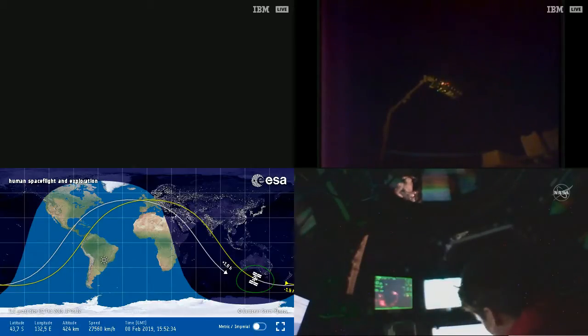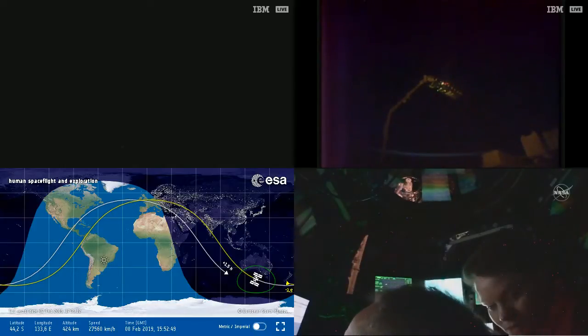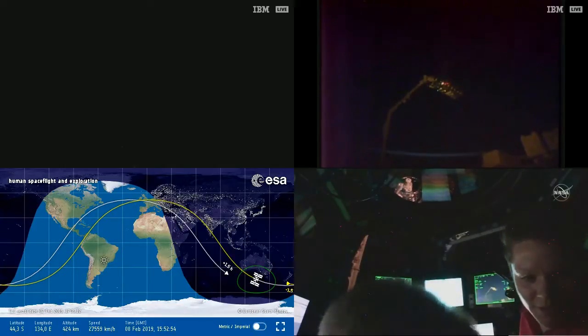Houston Station for Cygnus. Go ahead. In step 1, the Cygnus configuration checks are complete. Crew is ready for release and departure. We copy. Stand by for release.